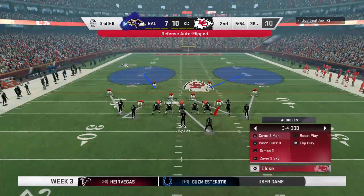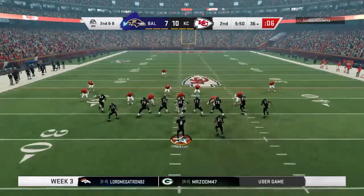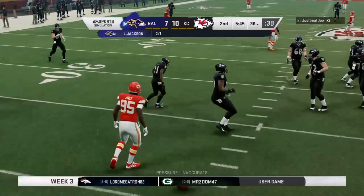The last run good for 2. Here's 2nd and 8. And now Jackson will look to throw it. And that one got tipped. Kind of threw everything off.